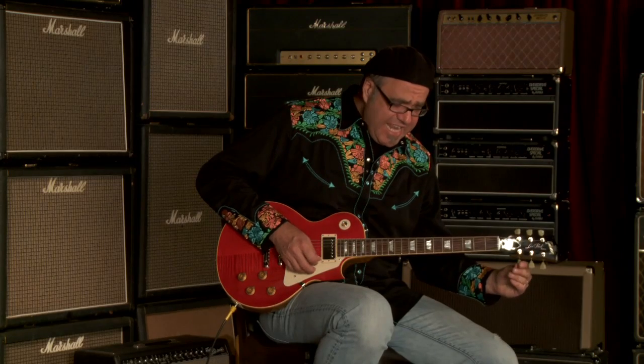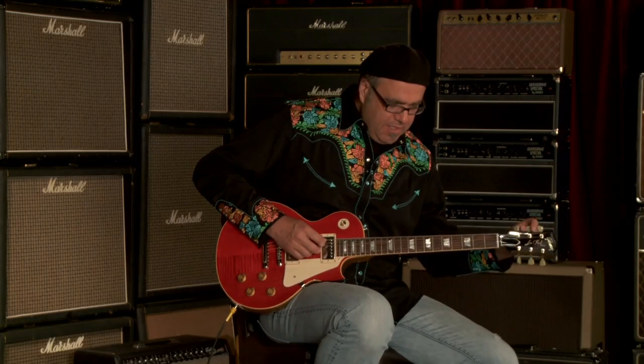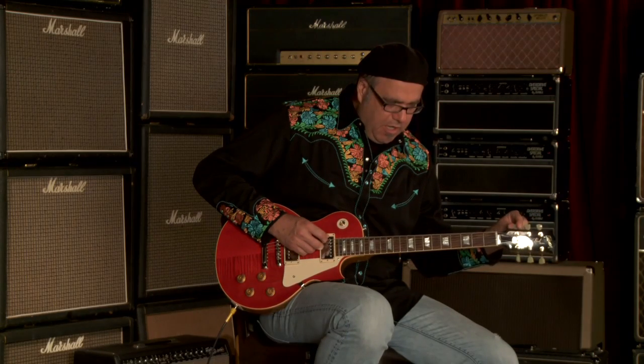That was both pickups together. Let's hear just the bridge pickup all by its lonesome and see what kind of filth we can get. Let's play a little slide action. Why not? We know why, because we can. We can do anything we want.